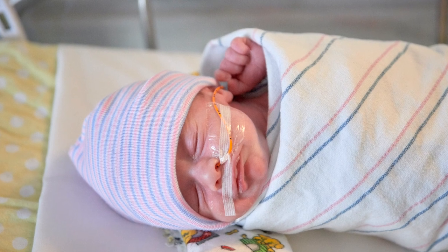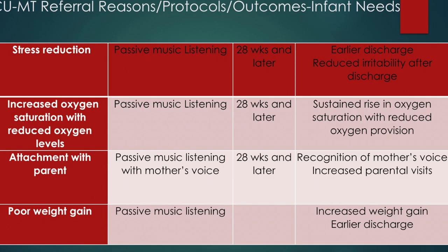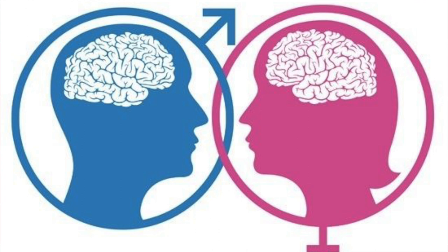So one of the greatest problems of the premature infant is that they may not thrive in the NICU. They may not grow and develop. They may not gain weight due to stress. We can use music as a way of reducing stress, and we can start fairly early on. The other thing you're going to learn about are the gender differences.